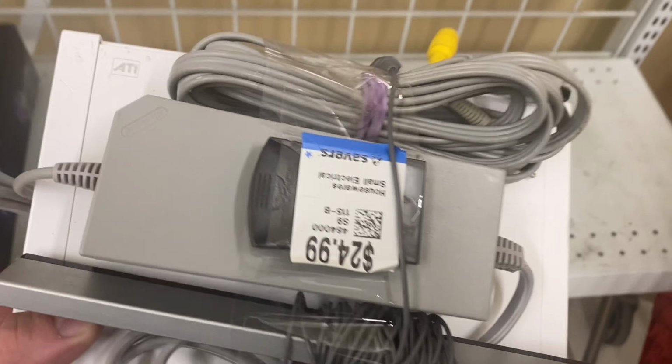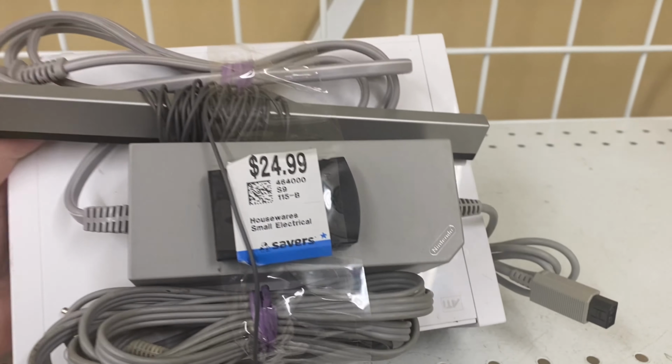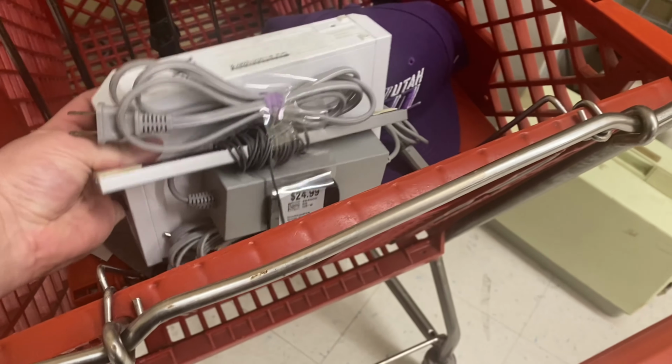I found a Nintendo Wii. People always ask me about video games, if I look for them. I do. I don't usually find them. At $25, that's about the high end of what I would pay, but I did pay it. I don't know the current market right now, but I believe I can make around $40 to $50 plus shipping on this Nintendo Wii.